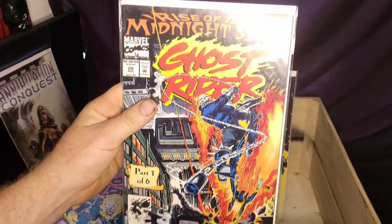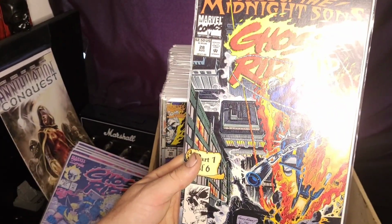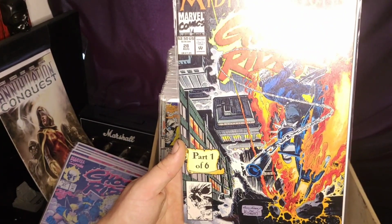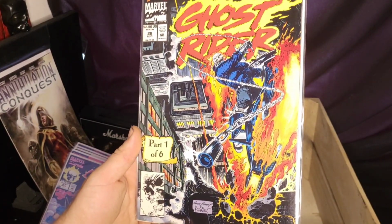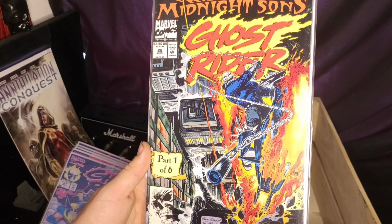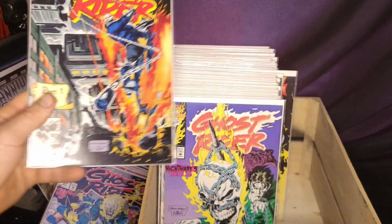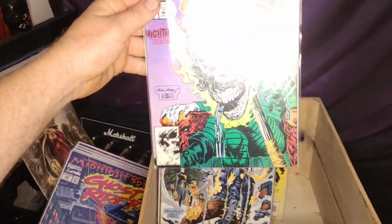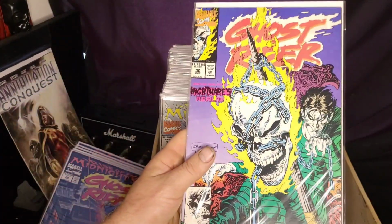So number 28. So this is the first cameo. So Rise of the Midnight Suns. This is the first cameo appearance of the Midnight Suns team. Right? So it's the first cameo appearance of them. The first time they turn up. And then this is the first cameo of Lilith as well. And if you know anything about the devil and all that, Lilith should ring a bell. Great one. Part 1 of 6. And we jump up to 30. I know I'm missing 29. I know, pain in the bum that I am.